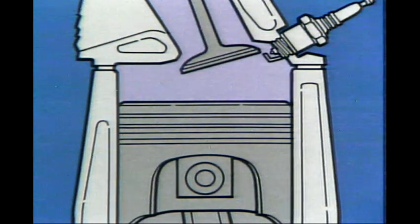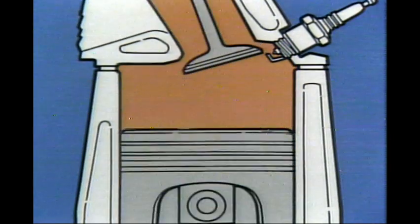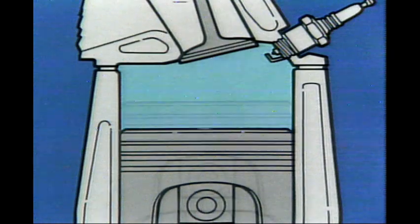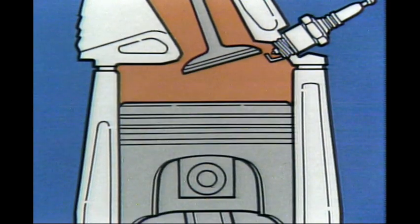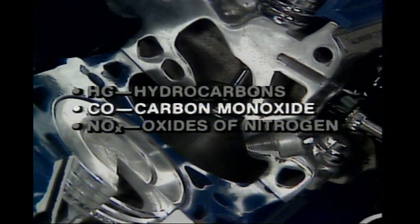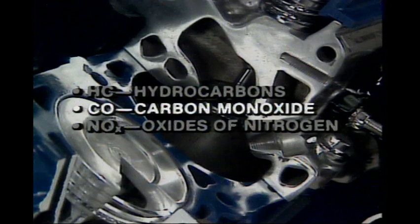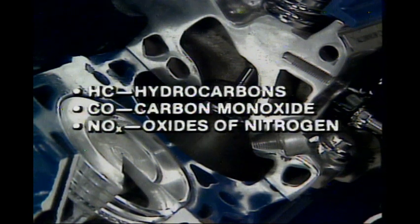Another cause of excessive hydrocarbon emissions is improper ignition timing for a specific driving condition. Here, especially if the spark occurs late in the combustion cycle, the mixture does not burn completely because it did not start soon enough. Next on our list is carbon monoxide, which, as you know, is a poisonous gas. Carbon monoxide emissions primarily result from insufficient air or oxygen in the air-fuel mixture.